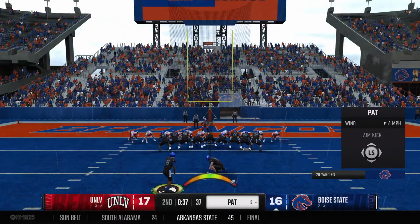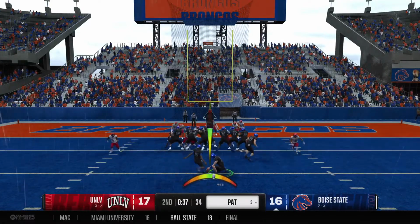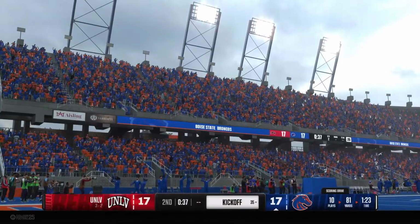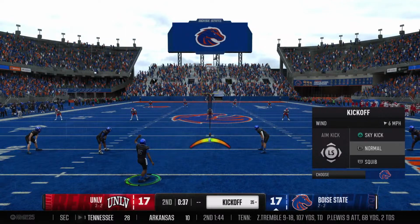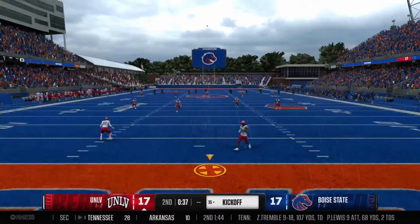This guy just has a nose for the end zone. You love his ability to find creases, use his speed in the open field, and go score. He's been really good for his offense early this year. That's already his fifth rushing touchdown on the season. So they got the touchdown, and as they kick off, really important for the defense to shut them down here.